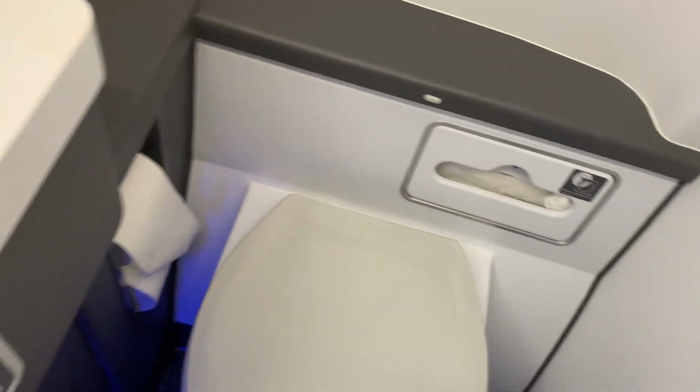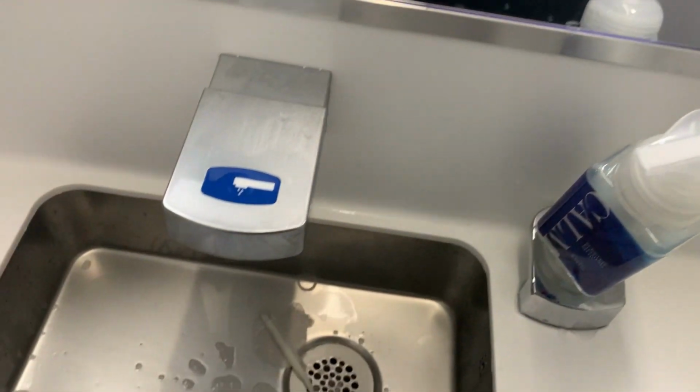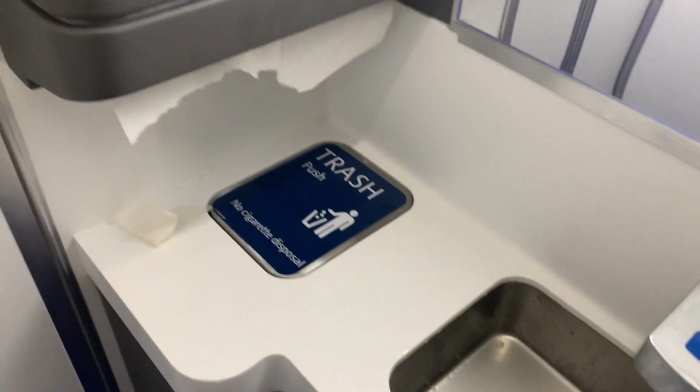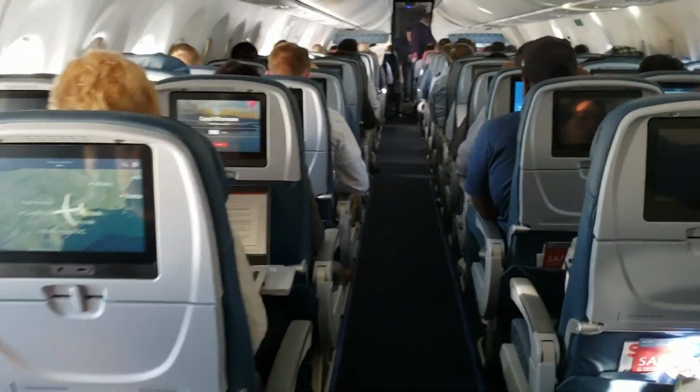The sink in the special bathroom got clogged during the flight, so it wasn't able to be used for the second half of the flight. But as you can see, this restroom is plenty spacious. These really do feel larger than the restrooms in both the A320 and 737 series aircraft. Let's get back to our seats and enjoy the amazing views out of this beautiful aircraft. Oh, hi there.